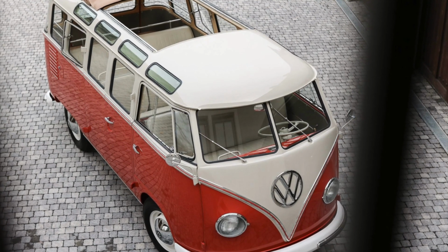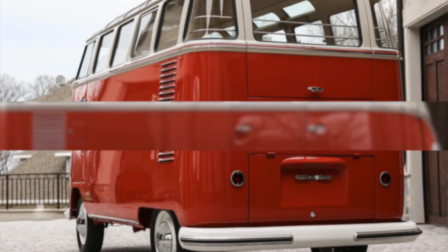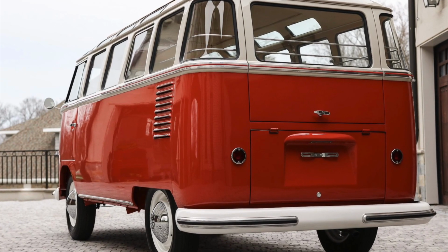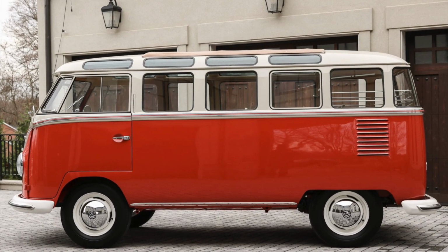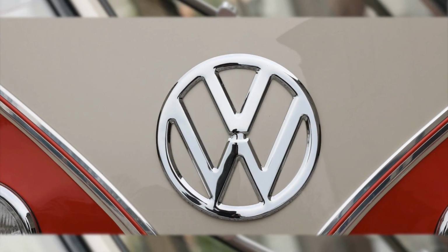History. The Samba bus has a rich history that dates back to its production in the mid-1950s. Originally introduced in 1951 as a variant of the iconic Volkswagen Type 2, the Samba bus quickly gained popularity for its distinctive design and versatile nature.